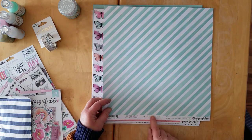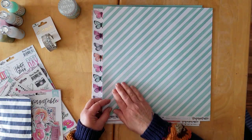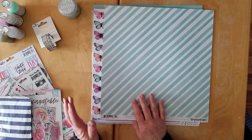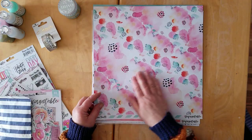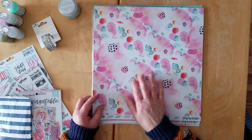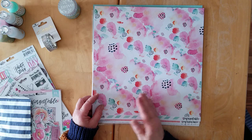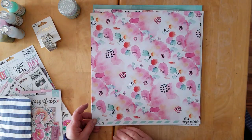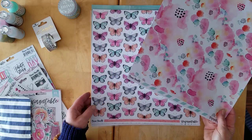This one is called Sprightly. This is a gorgeous aqua into mint and white diagonal stripe, which is gorgeous. But again, I don't think I would use this as a full background. So I think this will be a perfect example of me being able to use both sides of this one.